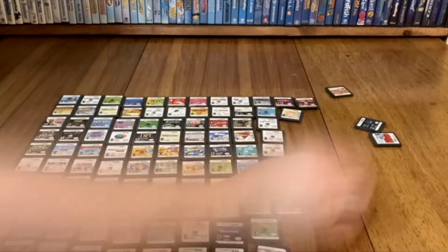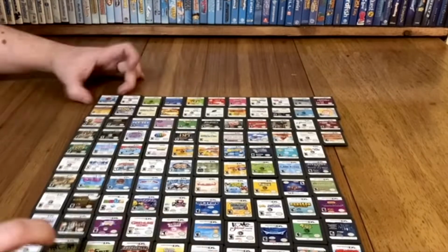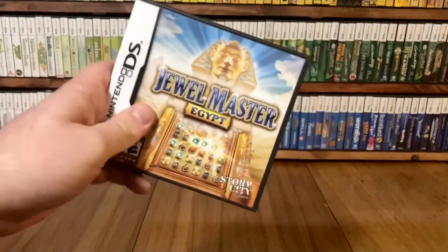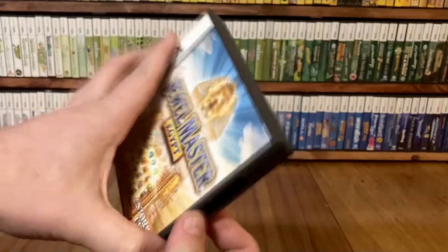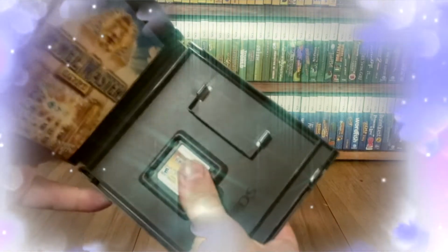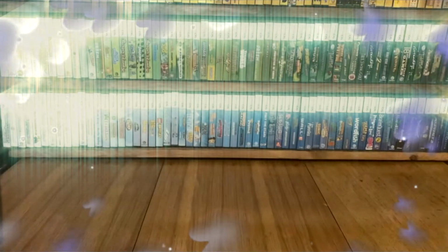Now that I've counted all the DS games I've purchased, I'm gonna go through my empty cases and find as many as I can to match up. It gives me so much joy to reunite these games with their original box and manuals. Reunited and it feels so good.